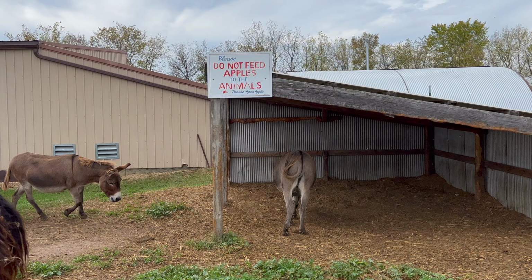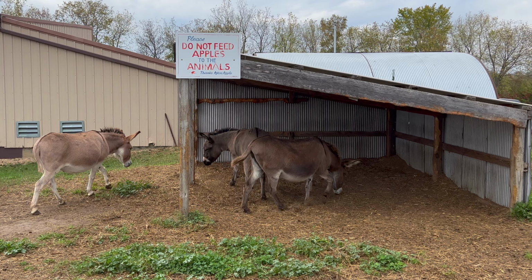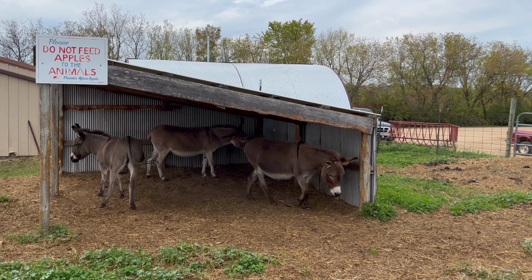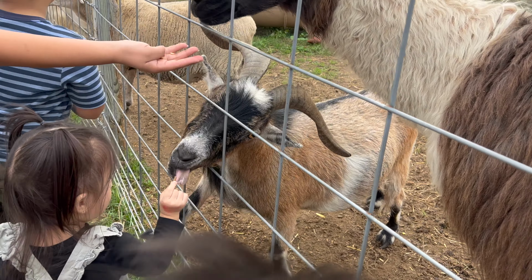Mama. The donkeys. I want to get some food. Get it, baby girl. Oh, she still has it. Here, baby girl. Put your hand like Austin's. Good boy. Why are you not eating it? You're too far. Oh, he's leaving because you dropped the food. He's just gonna lick it. He's not gonna do anything.